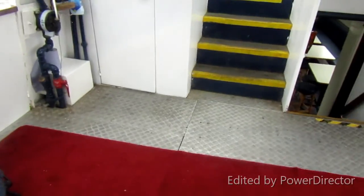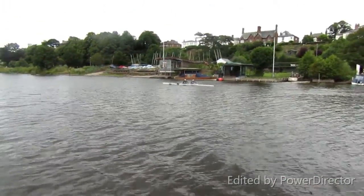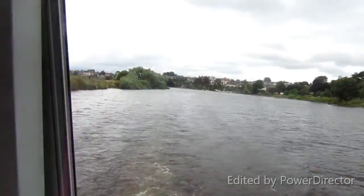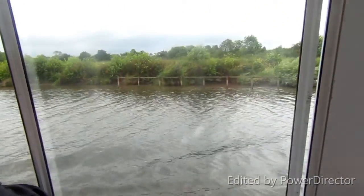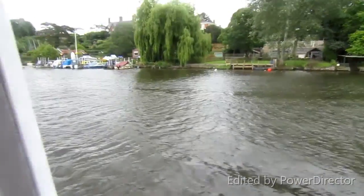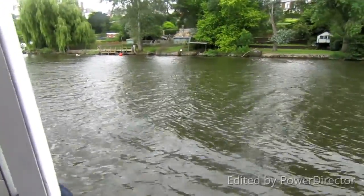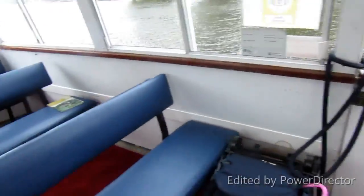We are on one of the Chester river boats. It's very good. It's not very expensive either. They're playing copyrighted music, I'm afraid, so I had to put some music over this. Just going along the River Dee, it goes for 3 miles, it's very nice. I really recommend it. It's 11 quid, well, for us.